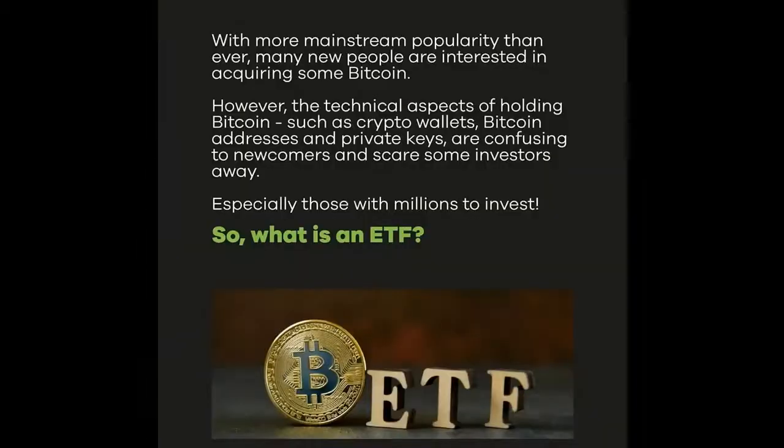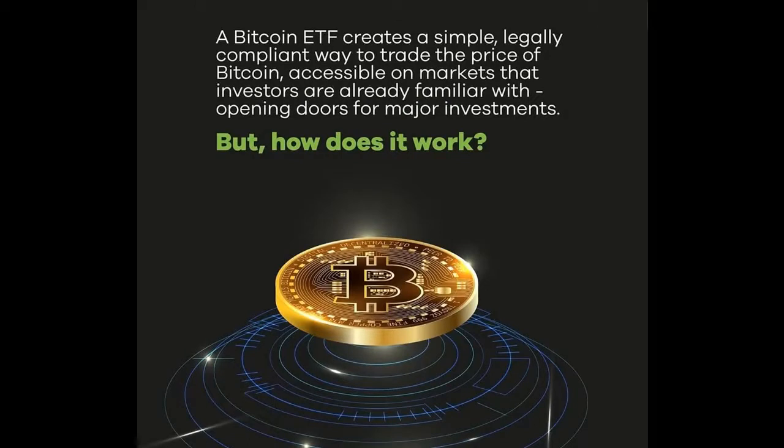With more mainstream popularity than ever, many new people are interested in acquiring Bitcoin. However, the technical aspects of holding Bitcoin, such as crypto wallets, Bitcoin addresses, and private keys are confusing to newcomers and scare them away as a first-time investor, especially those with millions to invest. So, what is an ETF? A Bitcoin ETF creates a simple, legally compliant way to trade the price of Bitcoin accessible on markets that investors are already familiar with, opening the doors for major investments. But how exactly does it work?